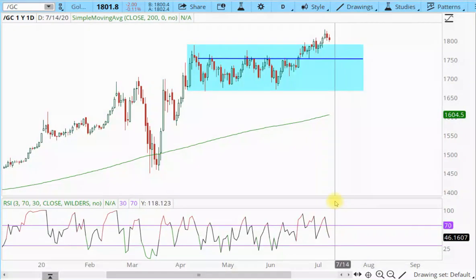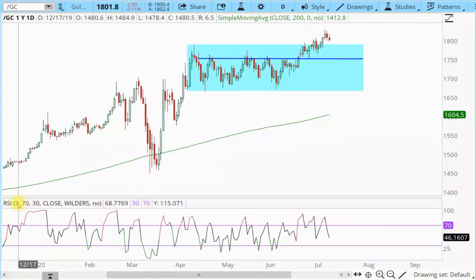then I like to look at the 3-day RSI for half cycle lows. If I'm talking about a full daily cycle low in anything really, it doesn't matter, stocks, gold, oil, whatever, I convert this to 5-day simply because the full daily cycle lows tend to be deeper and more severe corrections as opposed to a half cycle low.